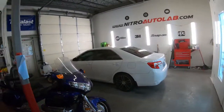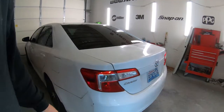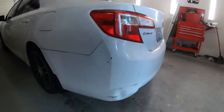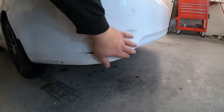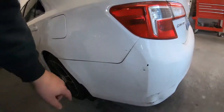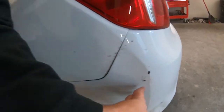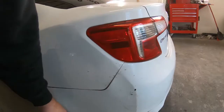Also, we have a 2012 Toyota Camry. Now this vehicle is in for a rear bumper replacement. You can see the damage there. It's kind of bowing out a little bit right there. It's kind of sticking in right there. Usually when they get bumped like that, they kind of shift everywhere.